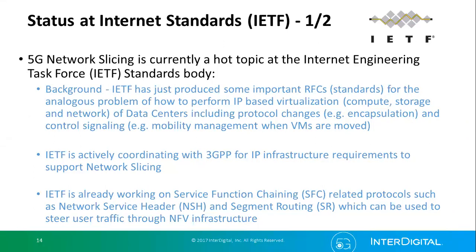So it's an interesting observation that the IETF has just finished some important RFCs for data centers, because existing data centers were primarily layer 2 solutions, and they were very efficient. But the data center community came to the IETF and basically said, we have a lot of good proprietary layer 2 solutions running in data centers, but we want an IP-based solution that will be more standards based, and that will allow us to mix and match equipment from different vendors in our data centers. So they've gone through a big exercise, not complete yet, but they've made a lot of progress on standardizing what I would classify as an analogous problem, which is how to virtualize compute, storage, and network in data centers. And they've come up with new protocols, etc.